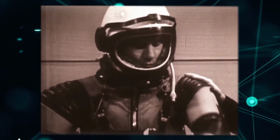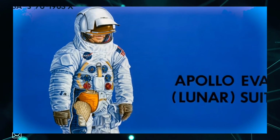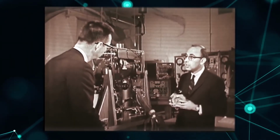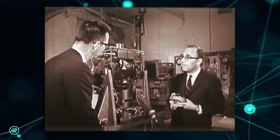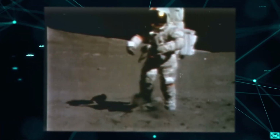Since the first spacewalk by the late cosmonaut Alexei Leonov in March 1965, spacesuits have come a long way. After stepping out into the vacuum, Leonov's suit inflated, allowing his hands to emerge from his gloves. He was only able to get back inside the spacecraft by draining air out of his suit, which put him at risk of getting the bends.